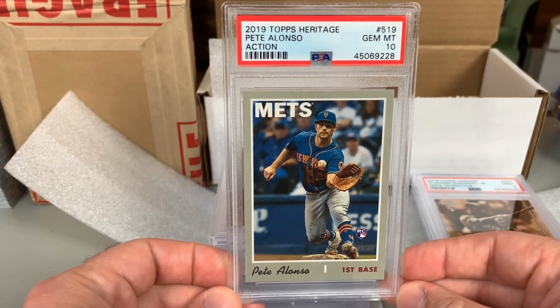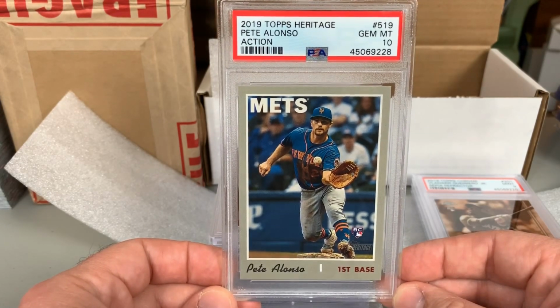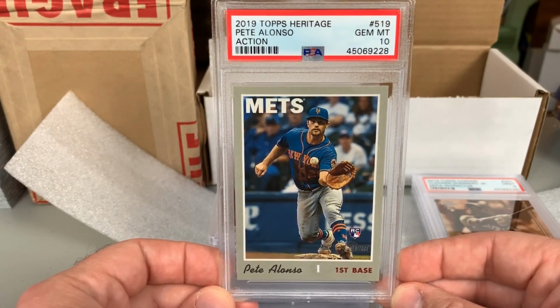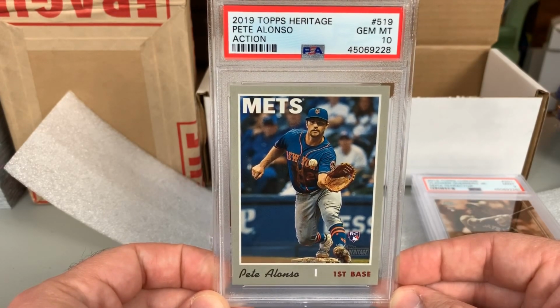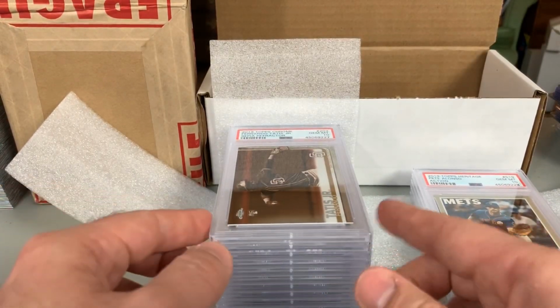This card did really well. PSA Gem Mint 10 on the Pete Alonso action variation from 2019 Topps Heritage. I think there's a few more action variations this year. I don't think they're as tough as they used to be. I could be wrong on that, but generally speaking, the action variations are pretty collectible for rookies out of Heritage, so that's a pretty nice card there, getting the Gem 10 on Pete Alonso, the rookie home run champ.